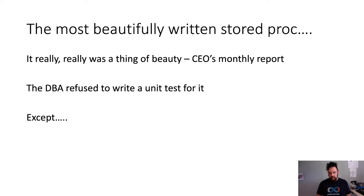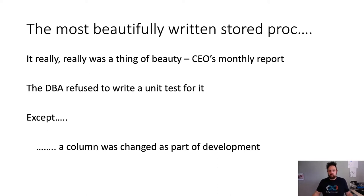Except for the CEO's monthly report, a column was changed as part of agile development. And that column change meant that on the first business day of the month after the deploy, because they deployed every 3 weeks, the report didn't go. And there was a level of excitement. Well, we had to work out what was broken, and the DBA had to quickly fix it.